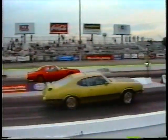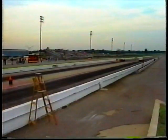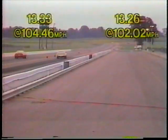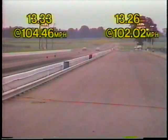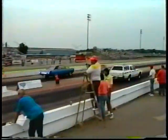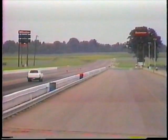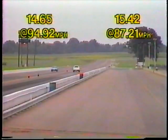GM 455 power dominated in E pure stock when Gary Lunt's 71 W30 Olds 442 came out on top against Mark Walter's 74 Super Duty Trans Am, the last of the classic muscle cars, 13.26 to 13.33. In H pure stock, Rod Heltzel of Coppell, Texas successfully campaigned his 340 70 Dodge Dart against Rick Slowinski's 70s Buick GS wagon, although what Rick's motor is would be anybody's guess.